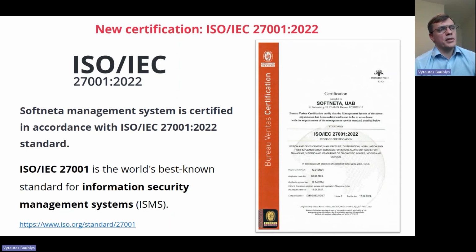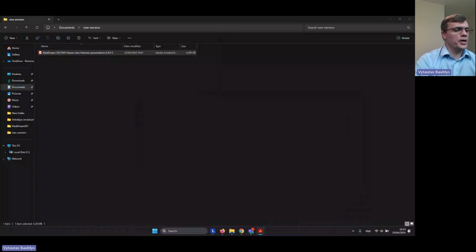So all partners can feel safe. We changed our processes, how we save the data and how we handle personal data, and all the investigation was passed, and we got approval that everything we do in our company satisfies the ISO 27001 needs. And let's go to the real system.